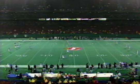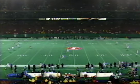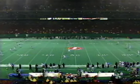Frank Reich has got to keep feeding the ball to his receivers, and they've got to start catching the front half instead of the back half, and they've got to move the ball. Otherwise, this offense of Houston will take that ball and just run away with it.